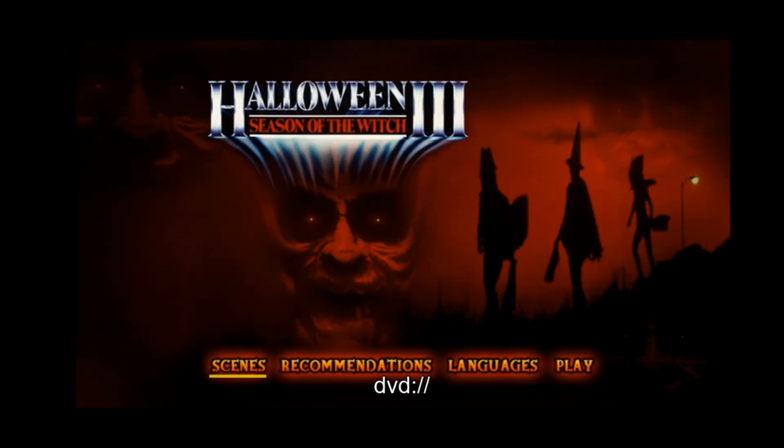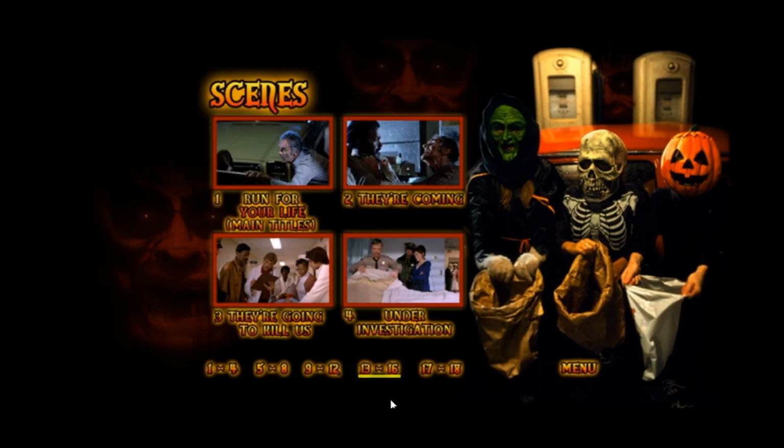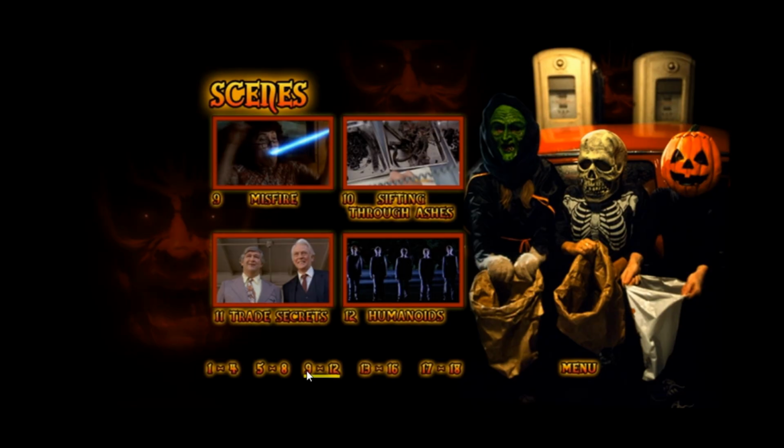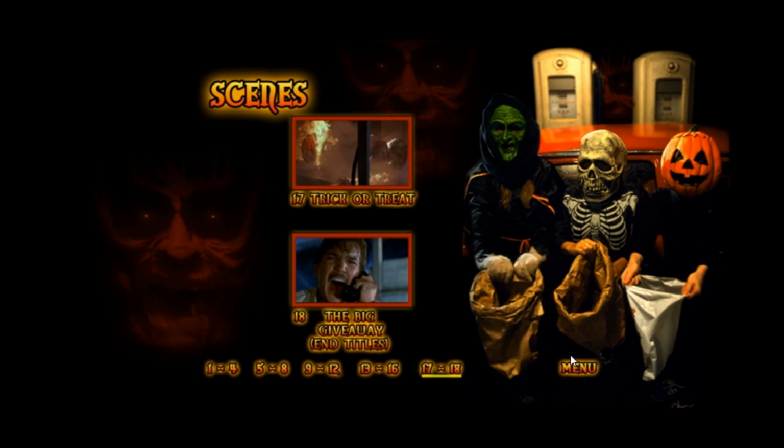Kind of an upgrade here with this menu. There is no music, there's no animation, but at least it's the right movie. And to be quite honest, I wouldn't mind seeing a t-shirt or a hoodie with the artwork. The Halloween 3 trick-or-treaters there on this menu, and I've used that image actually in a few of my YouTube thumbnails as well.